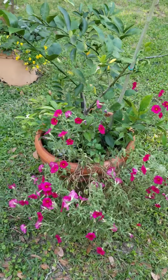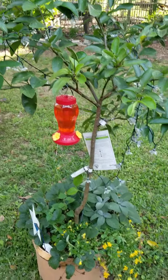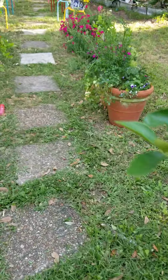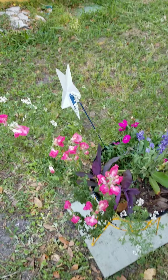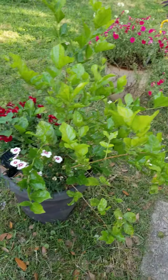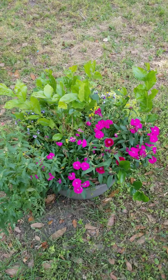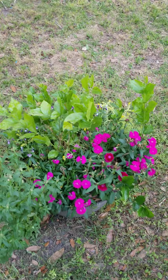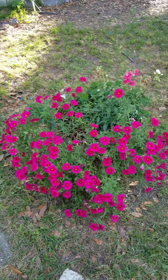But the Supertunias and Calibrachoas are looking good. This Persian lime is looking good. And we have a parsley that's gone to seed. We've got some baby queen salvia in there. Snapdragons still looking good. My jasmine is coming back. And I've got some dianthus growing in there. And in this pot we have some more snapdragons and a lot of dianthus and some Johnny jump ups. More calibrachoas just going crazy in this pot here.